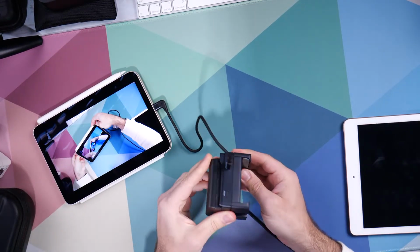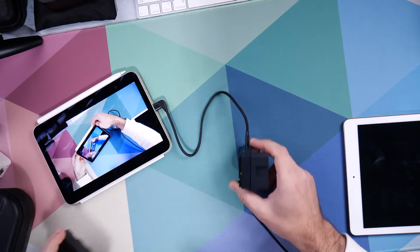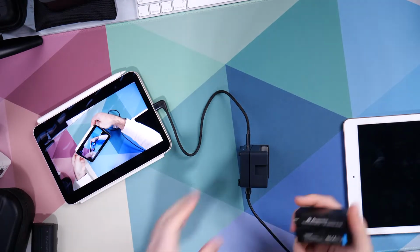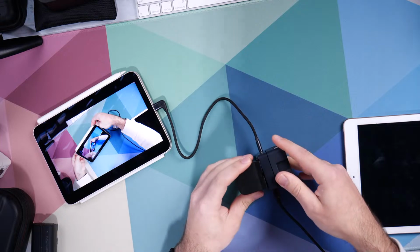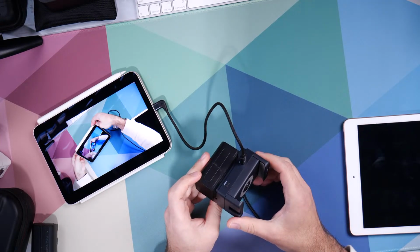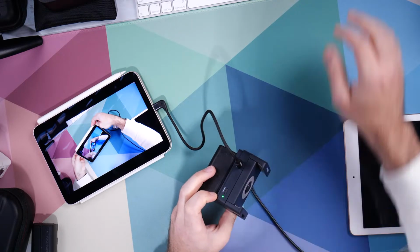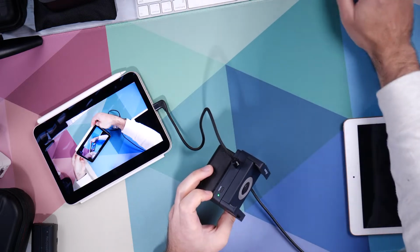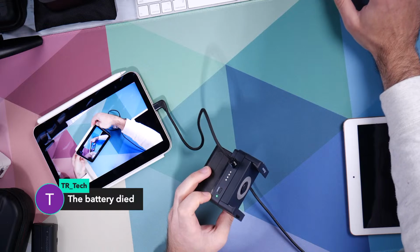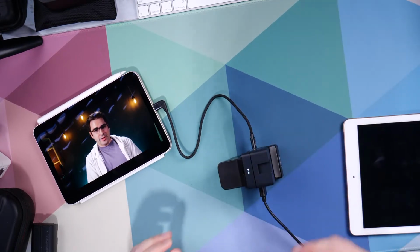Oh, my battery died. Wow. This is off to a great start. I think I need new batteries. These are just too old. Let's try this again. Bigger battery. Turn it on. That's why I was like, well, what's that one? That's not good. The battery died. Yes, it did. Okay, here we go. There we go.